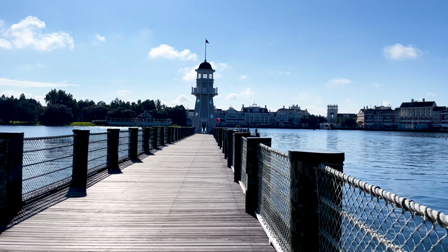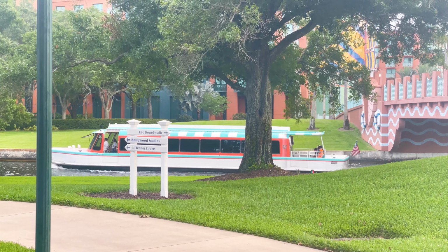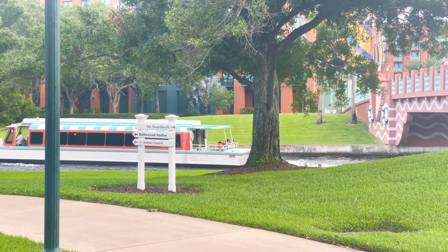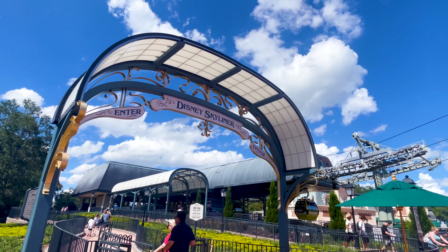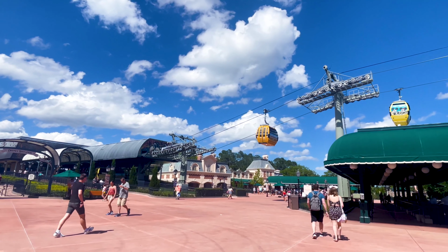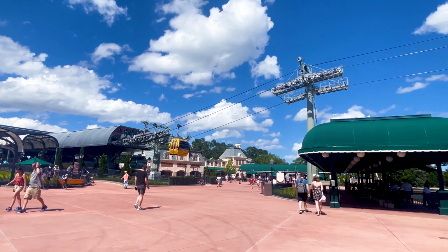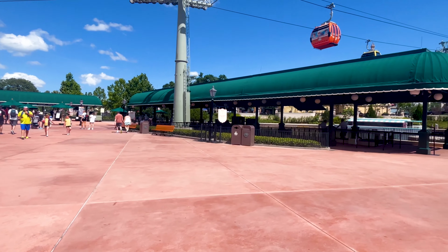If walking isn't your thing, a friendship boat can take you to the park's entrance. These aren't the fastest options, but they are very relaxing and will save you some extra steps. You can also take advantage of the Disney Skyliner, which is a gondola ride connecting Epcot, Disney's Hollywood Studios, and several nearby resorts. The Skyliner station is conveniently located just a few minutes walk from the resort's lobby, over by the Epcot International Gateway entrance.